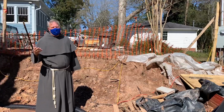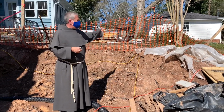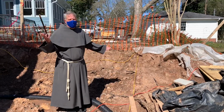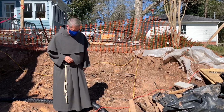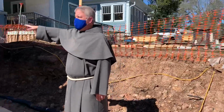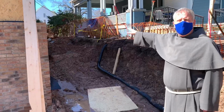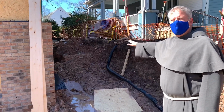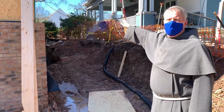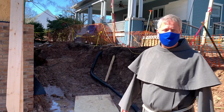We did find out that we could not get rid of the telephone poles, so we're going to have to find a way to decorate that up somehow in the grotto. I think we've got some good ideas for that. And then if you can see over here on the side of the house, this will be a nice meandering set of stairs and walkway that will go up to the front of the house. So pretty excited about what this space is going to be.